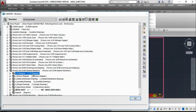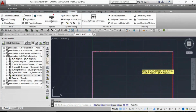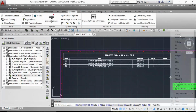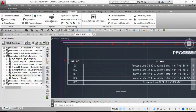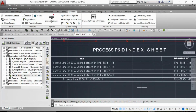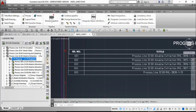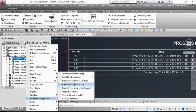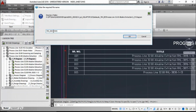So once I select the document folder for the P&IDs and click OK, it will automatically extract the list of the P&IDs as an index sheet in my drawing. So you can see the title, serial number, drawing number, if a revision has been done, and remarks can be displayed. Now the other thing is that if any drawing or P&ID drawing has been added to the document folder, this index sheet will be automatically updated.